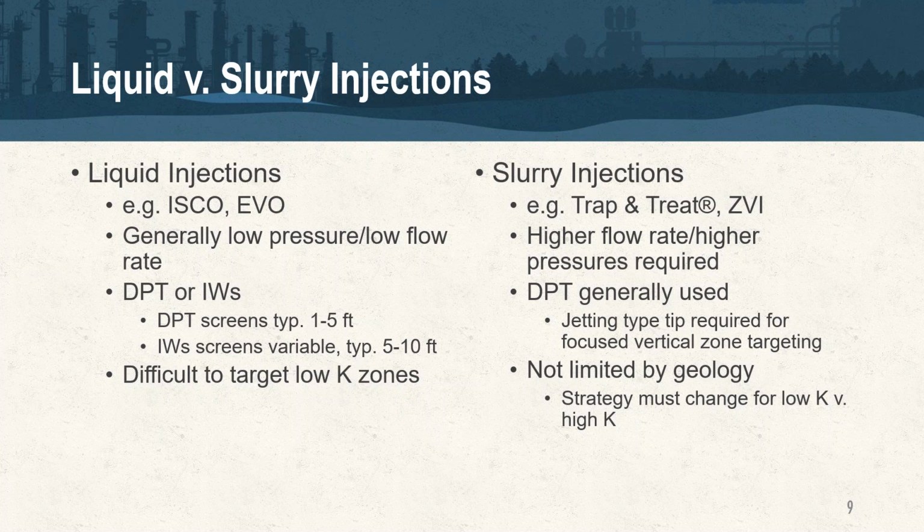So your injection point spacing and volume are definitely going to change. If you're in a sand or you're in a clay, those designs are going to look quite different, and we'll walk through that here.